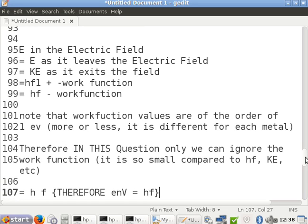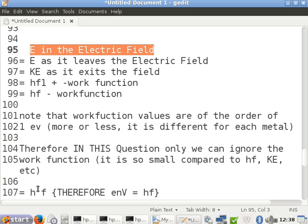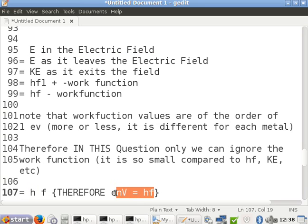Because Tanish, look, these are all equal here. This equals this, equals this, equals this, equals this. So I can say this one here equals the last one here. Therefore, I get this result, because the energy in an electric field is EV. If electric energy becomes kinetic energy, becomes something else, becomes light at the end, I can just say the light at the end equals the electric field energy at the start.